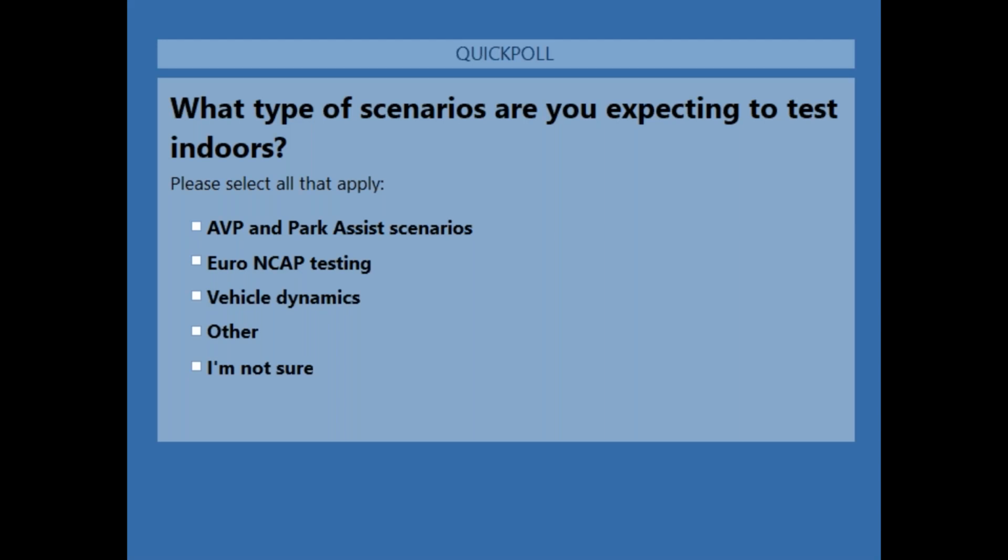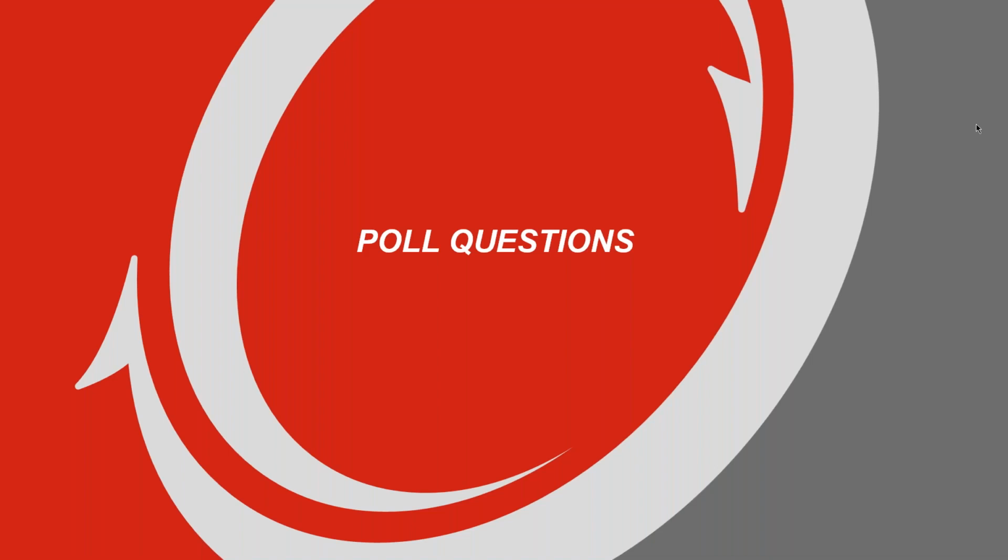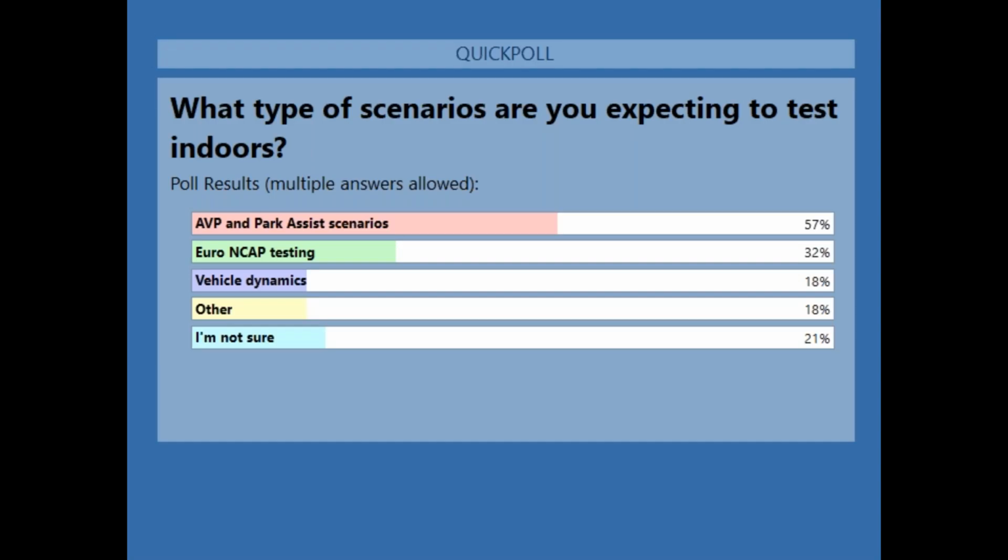Other, maybe it's you're not in the automotive space and you're looking to be tracking other things. Maybe it's automated robotic systems. Maybe it's positioning for mining equipment. And those of not sure, again, that I guess that'll link to those that maybe don't have a requirement at this time. And hopefully we'll get a few more votes in. Obviously multiple choice at this point in time, so there we go, and we're coming up to the minute again. So thanks to everybody there that has voted. I think we've had about 2/3 of you vote in all of that, and so I'll share this one as well. So a lot of you here looking at AVP and park assist scenarios, which is really good to see.